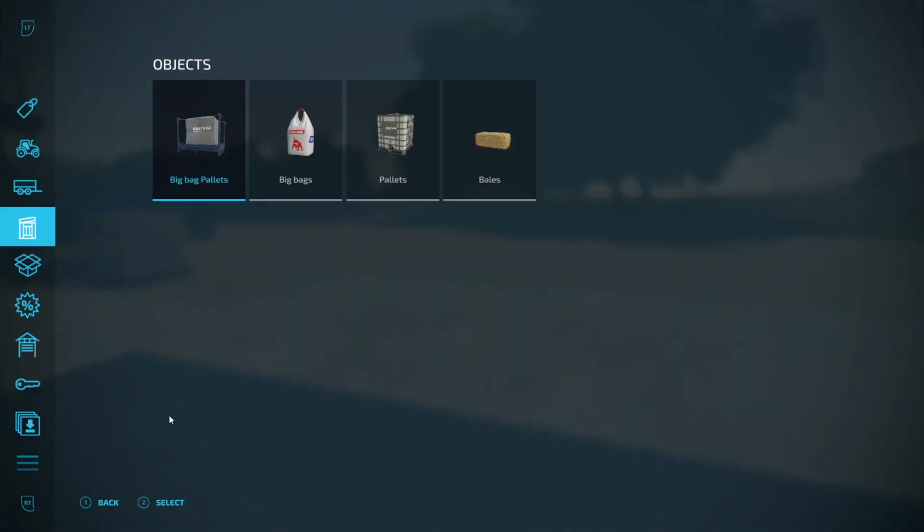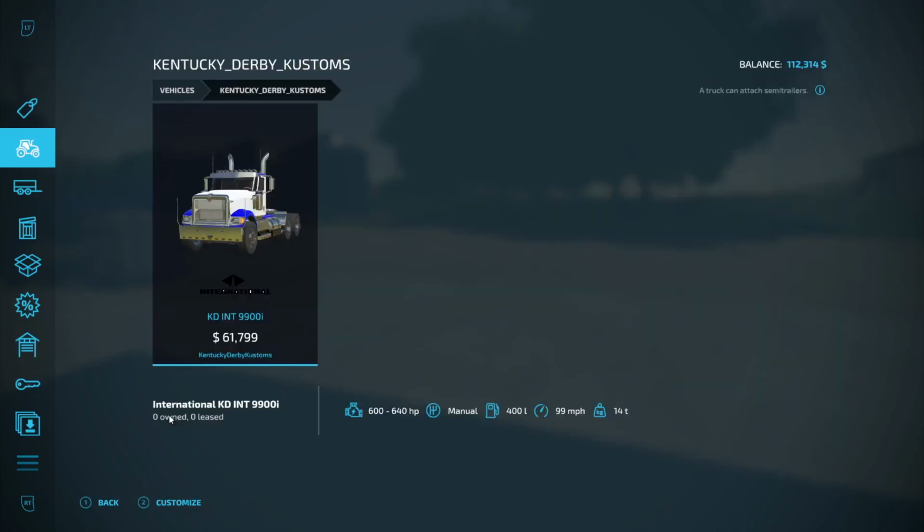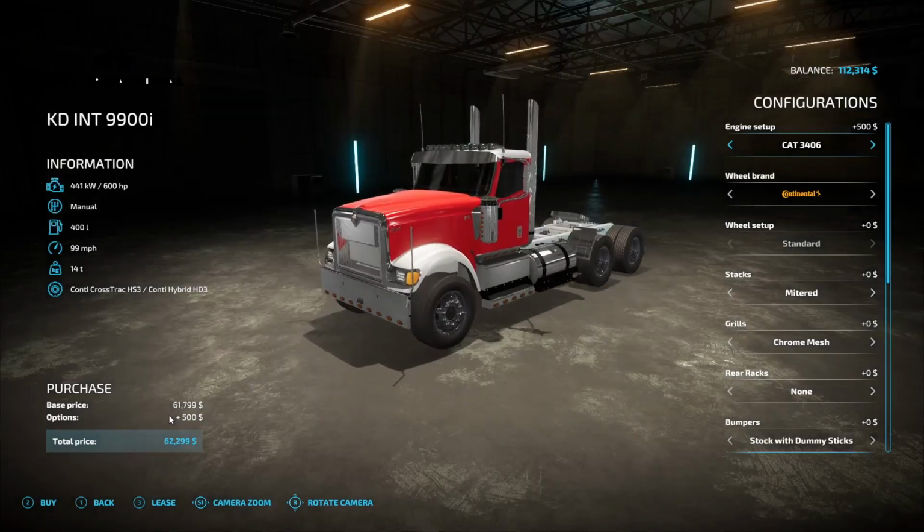But I gotta check on a trailer. Let's see. What do I got? How much is this? 160,000. Man, that's not gonna happen. 61,000. Ooh, here we go. We can do this one. Okay, so all this looks good. I think we're good. We're just going to go and stick with that.